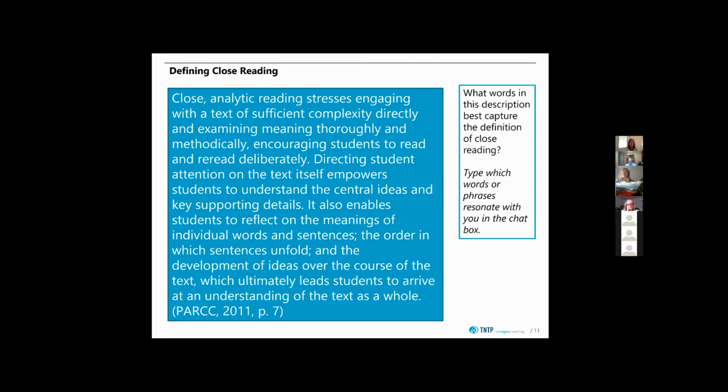A lot of people are calling out deliberately. I feel like that's what I fixate on here too, right? It's calling attention to the way that it's reading with purpose for students. A few people have called out the phrase of arriving at an understanding of the text. I think that's really important, right? That we do close reading, it's not just to pull out interesting nuggets from the text we're reading, right? We're really doing it to build our bigger understanding of the text as a whole. Great.